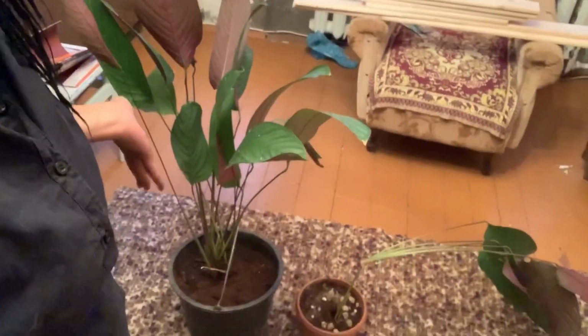So for now, I'm just gonna keep them here and I'm going to water them and I'll see how they do. But I definitely know for sure that at least one of them is going to end up in my bedroom, because I know that this is good for sleep. Well, that's what Bubba says. Bubba says that it helps you have good dreams. So I'm gonna take her word for it.